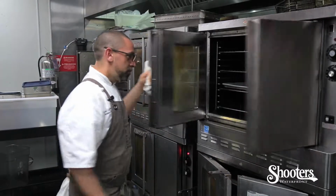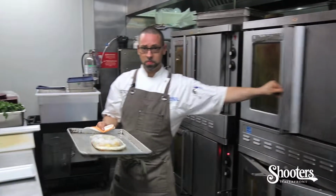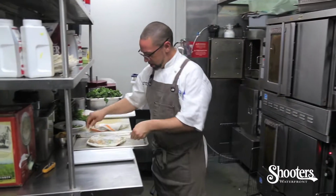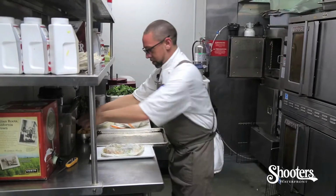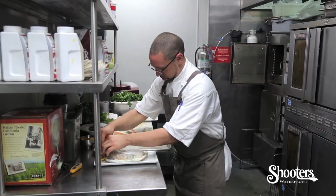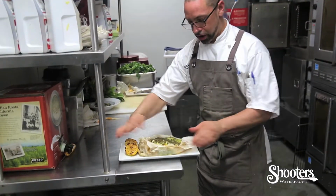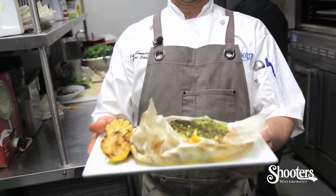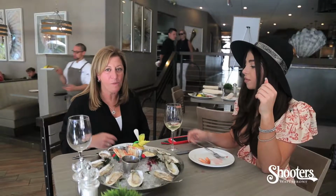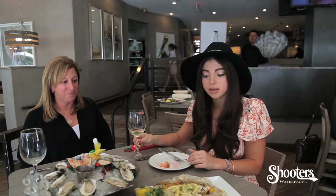Here we go. Oven's ready. Gonna slide that right on the plate. Some lemons. And then the best part. Fish is ready and out of the oven. And this is the final product. And here is Chef Roberto bringing these lovely ladies the dish of the month. I'm gonna go see what they think of it.